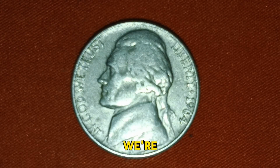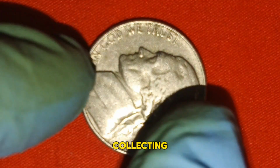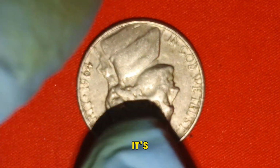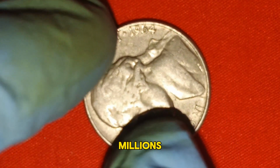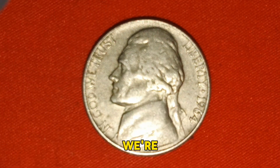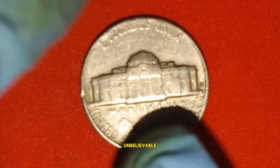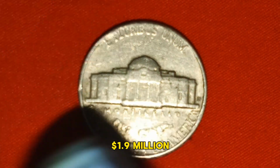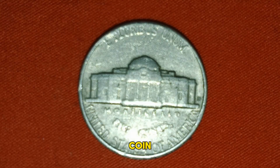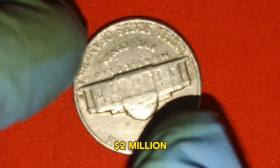Rarest coins today, we're diving into one of the most talked about coins in American coin collecting history. It's small, it's silver-colored, and it's something millions of people have held in their hands without even thinking twice. We're talking about the 1964 Jefferson nickel. Specifically, the coin that some say could be worth an unbelievable $1.9 million. That's right. A coin that says 5 cents on the front could secretly be worth nearly $2 million.